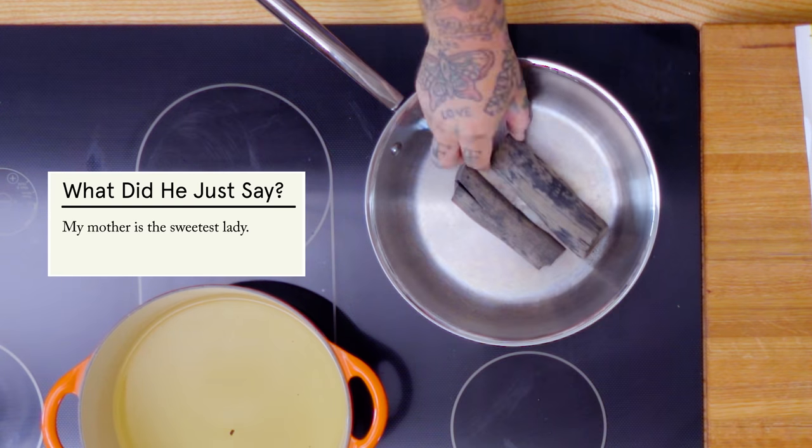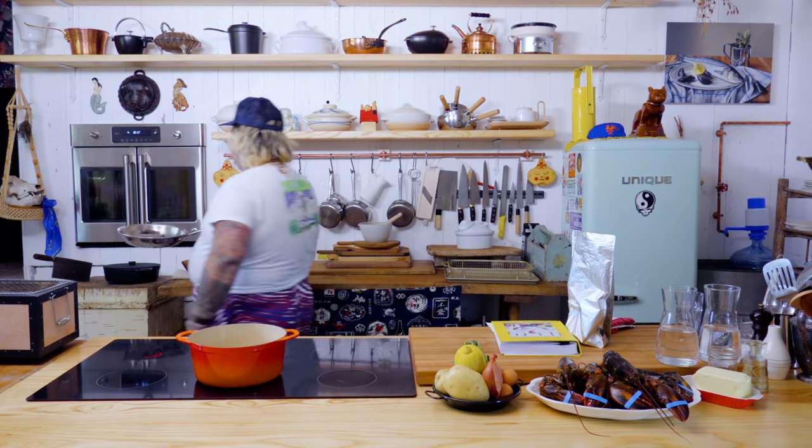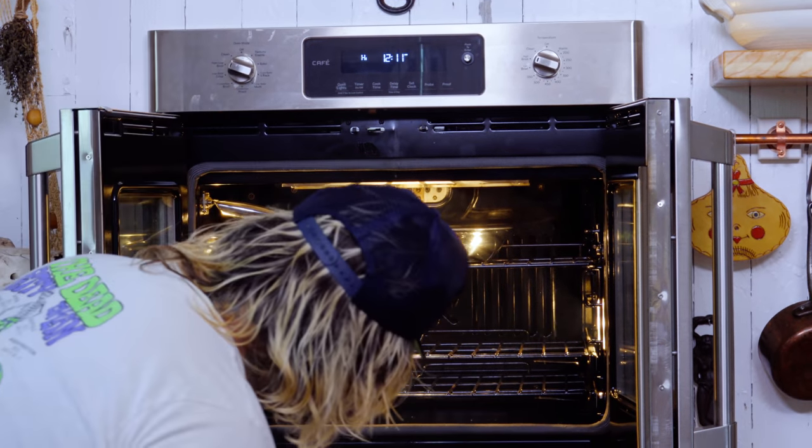I got the Kishu charcoal straight from Japan, the original Bichiton. Thing is though, I don't have a fire. I don't have a gas grill. I'm gonna show you something that's really cool that I learned along the way. We're gonna put our charcoal in the oven under the broiler as close as possible for almost an hour. Charcoal in a pan, broiler on high. That's it.